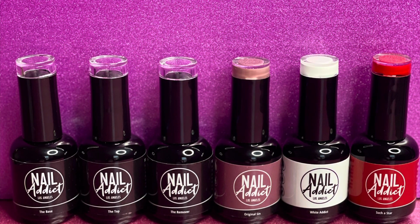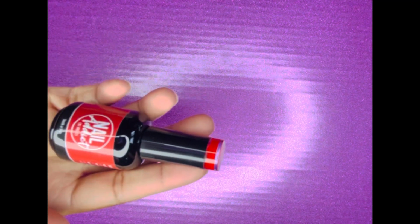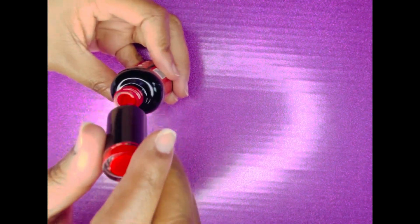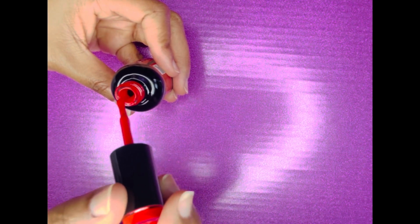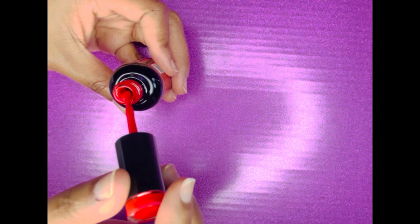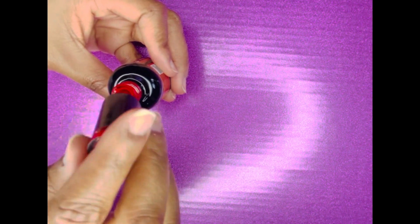Okay, you guys, so they sent me over the base, the top coat, the remover, a color called Original Sin, a color called White Addict, and the last color is Such a Star. Let's get into this first color, Such a Star. As you see, it's this beautiful candy apple colored red, absolutely beautiful. And as you see here, the texture of this gel nail polish, you can tell just from how I'm showing you now that the quality is definitely amazing. I can definitely see that right here, but the color is absolutely beautiful.